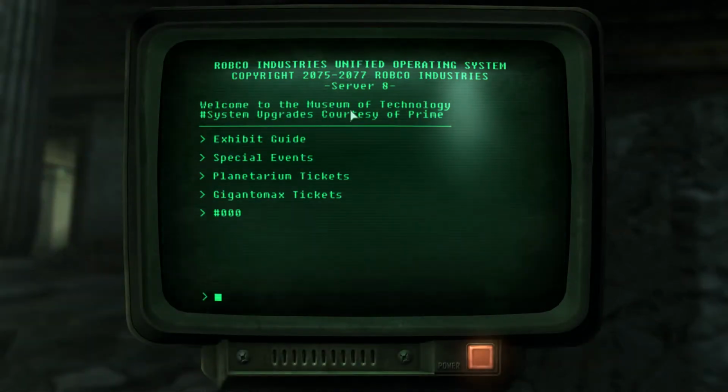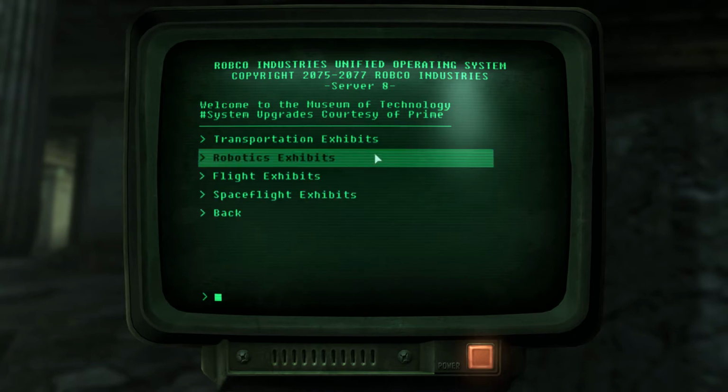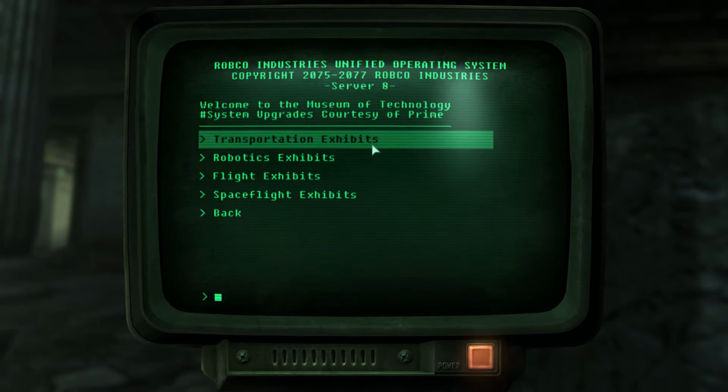Alright, welcome to the Museum of Technology, system upgrades courtesy of Prime. Alright, exhibit guide. Oh, geez, there's a ton of stuff. Okay, let's read. Transportation exhibits.